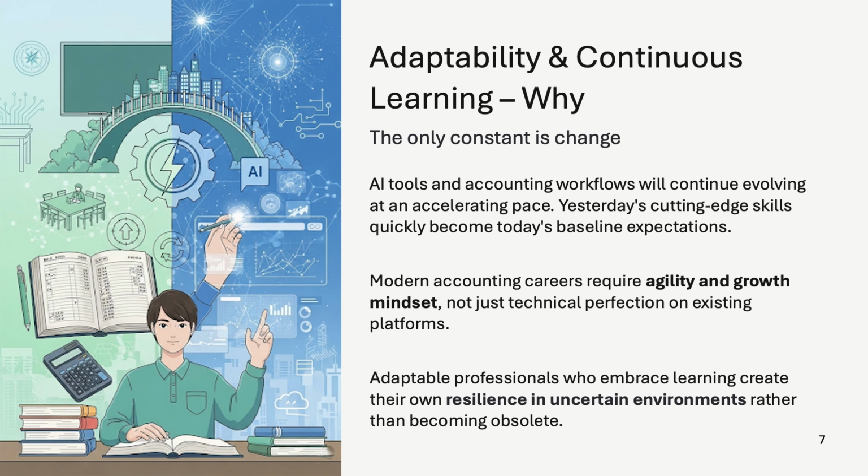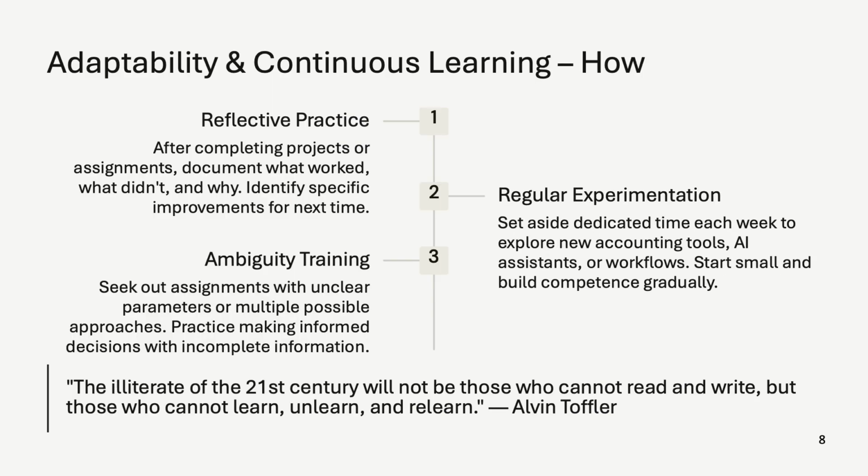Success in the profession increasingly depends on agility, the ability to shift methods and tools without losing momentum. Adaptability not only protects your employability, but also positions you to lead change rather than resist it. Reflect after setbacks. Identify what worked, what didn't, and why. Make it a habit to explore new tools regularly, even outside of urgent work. Seek out assignments or simulations that don't have clear-cut answers so you can practice navigating uncertainty with confidence.